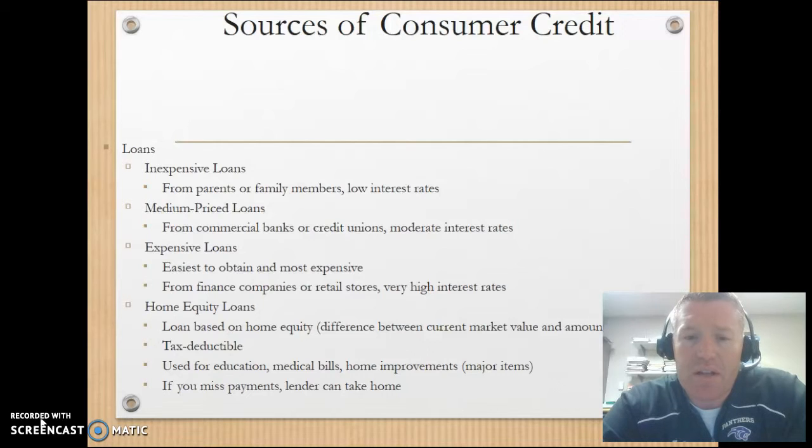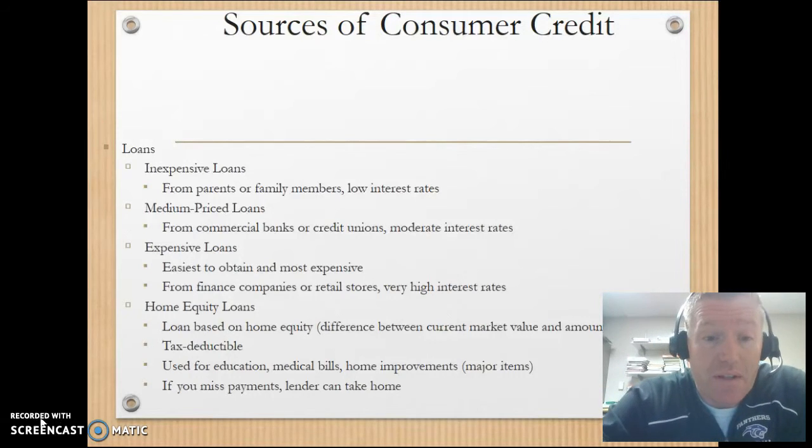Expensive loans, these are things that we should never do. I don't condone these, and I highly recommend that you never do these. A lot of these are considered predatory lenders, so please be careful. Stay away from these things. Keep a good positive credit reputation so that you never have to do business with them. Examples are payday loans, finance companies, title loans, pawn industries, things like that. They're easiest to obtain, but also they're most expensive. So we're dealing with interest rates in the 30s, 40s, 50s, sometimes even up to 100%. There are some current regulations and legislation going on in order to help monitor these a little bit.